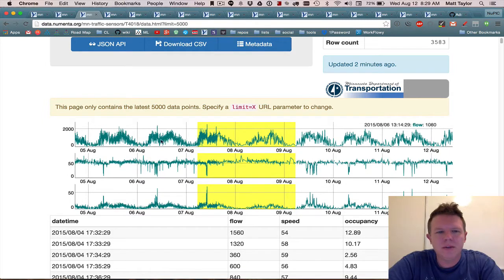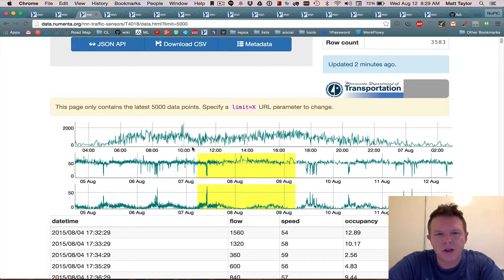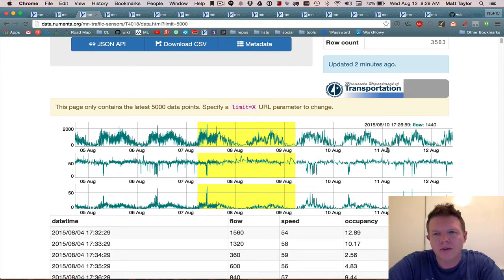But this is beautiful data. This is the perfect type of thing for HTM to do pattern recognition and anomaly detection on, because the daily patterns are so regular. You see a morning rush hour and an afternoon rush hour every day, and you can see it really clearly in this data.